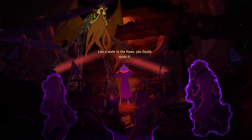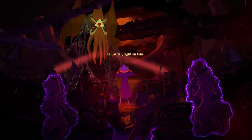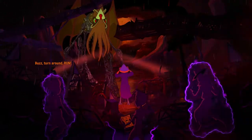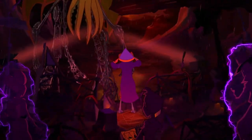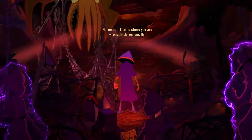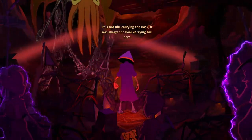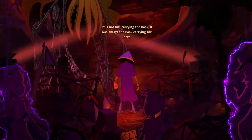Like a moth to the flame, you finally made it! The carrier, right on time. Buzz, turn around! Run! No, no, no. That is where you are wrong, little zealous fly. It is not him carrying the book. It was always the book carrying him here.